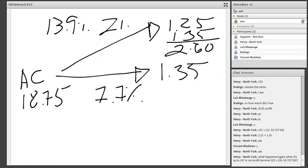Let them take it. What happens again when it's up to 24 is our profit becomes 135. Yeah, that's right. That's exactly right. If it goes over $21, they're going to take the stock away. Let them take it away. That's better for us. We make $1.35 for the option, $1.25 for the stock. We make $2.60. We made 13.9, almost 14% in 1 month.